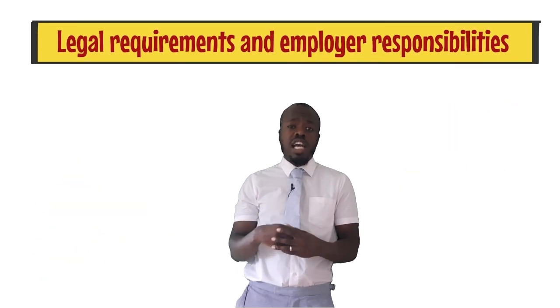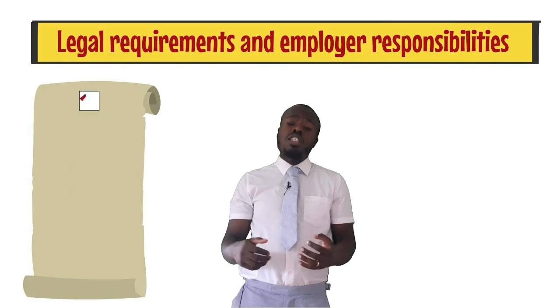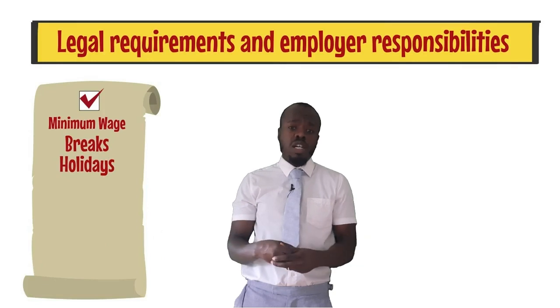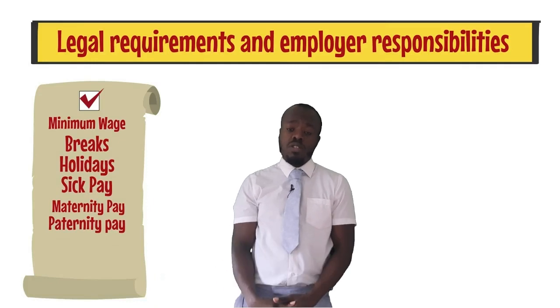As long as you do this, you should be fulfilling your tax requirements. With regards to staff, you need to make sure you're fulfilling your legal requirements in terms of paying the minimum wage, giving appropriate breaks, and allowing appropriate holidays. There are other ad hoc legal requirements like sick pay and maternity pay, paternity pay, but those mentioned are the main ones that you need to be adhering to.